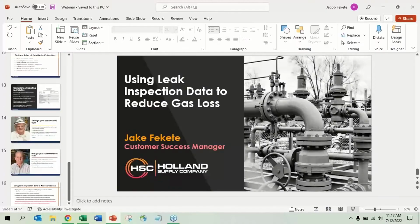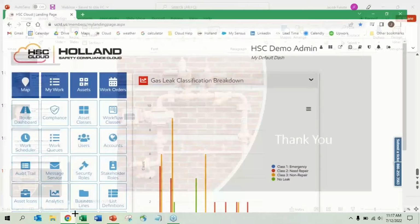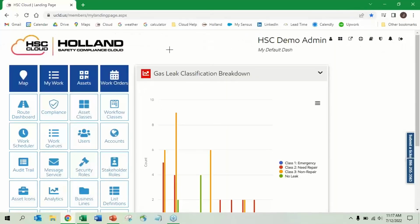So I'm going to hop in now to our program HSC Cloud. I'm going to show you mapping out a gas leak and the workflow associated with that, and then how you can see your gas leaks mapped out, overlaid on different assets to lead to better maintenance activities.